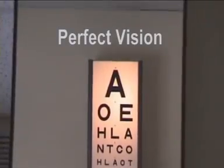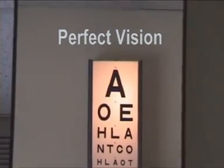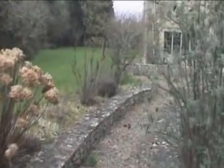Fortunately, many of us have perfect vision. It's an easy sense for us to take for granted. This video explores the wide variations in visual loss, all of which satisfy the current definition of blind.